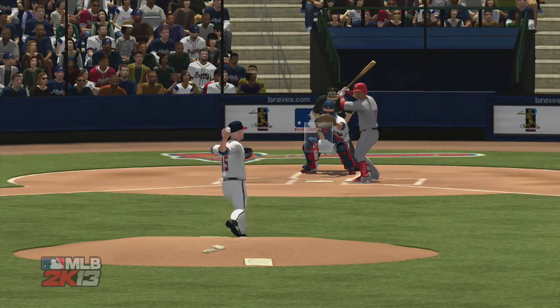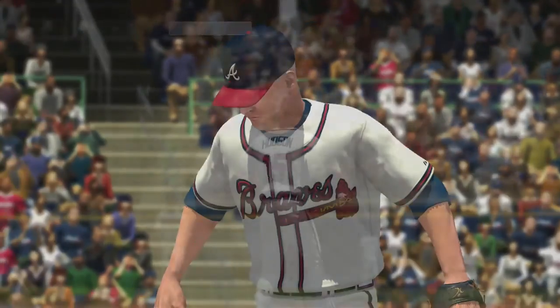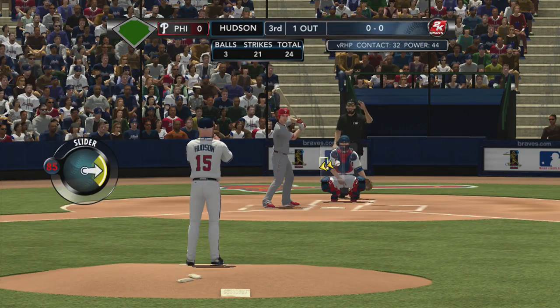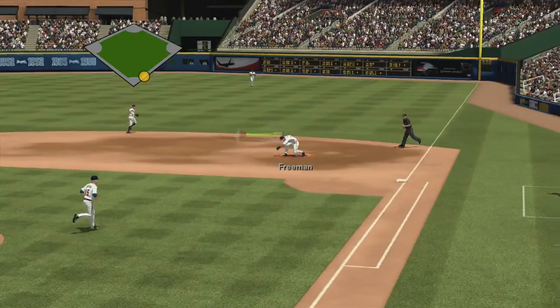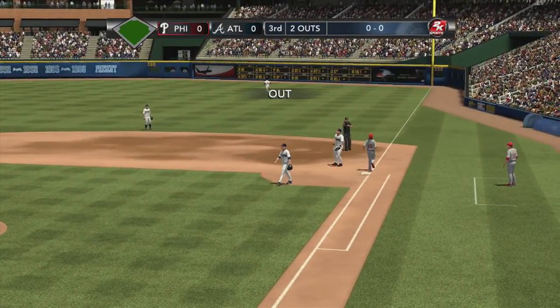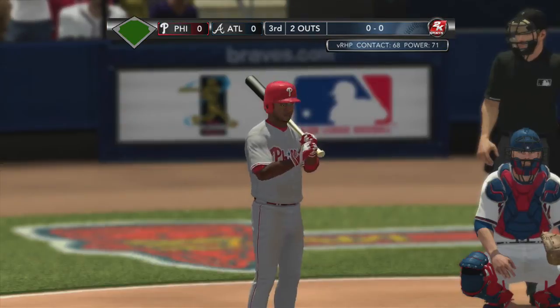Here's a better look at that sinker. Well, this is where you want to go with 2 strikes on the hitter. You want to go down out of the zone. He swings through it, couldn't make contact with that one. And it's Hamels batting. Now here's a grounder towards the hole. And he steps on first. That's the 2nd out.